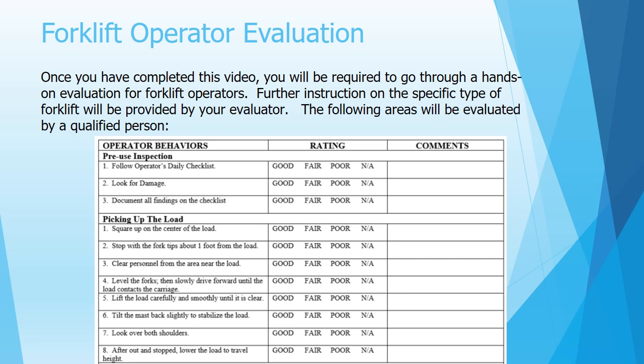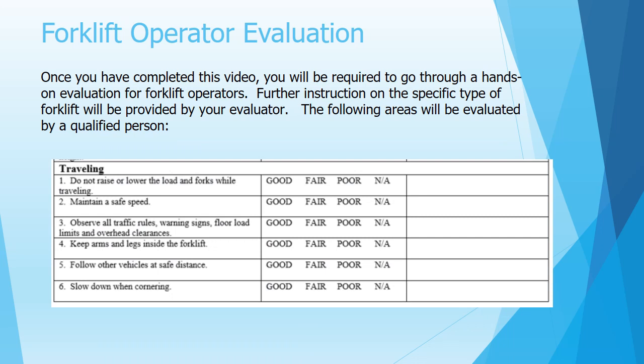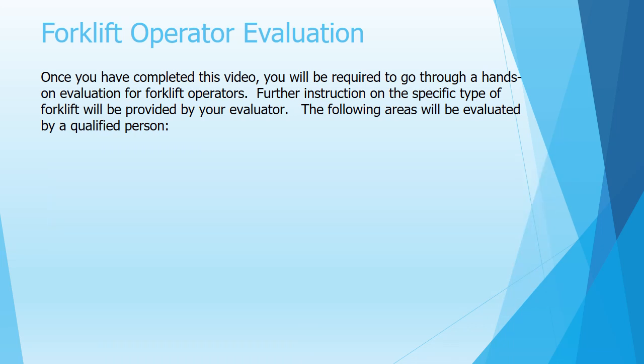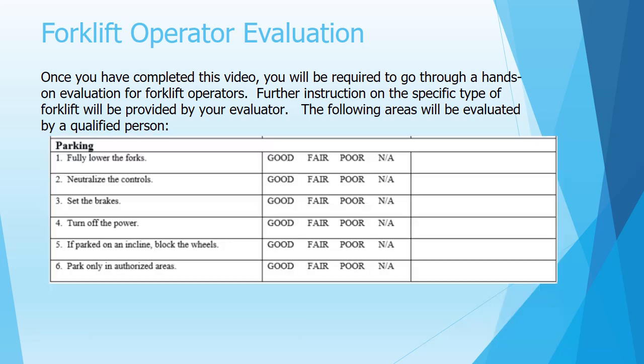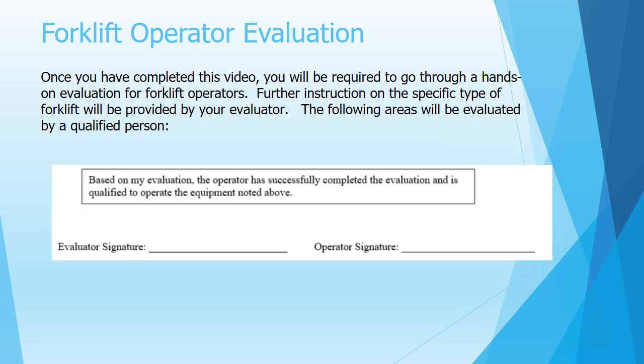You must demonstrate that you can pick up the load safely. You must demonstrate that you can travel with the load correctly. You must demonstrate that you can put down a load safely. And you must demonstrate that you can park the load in an authorized location. Once you have completed those steps, the evaluator will sign the document as well as the operator must sign the document.